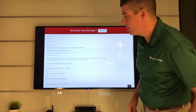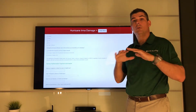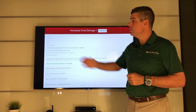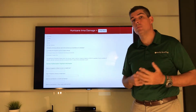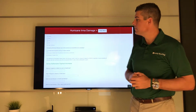Next would be the type of roof that you have. Shingle, tile, metal, or flat are the main systems that we have here in Southwest Florida. Just check the box. If you don't know, leave it blank. It's no problem. We'll find out when we get there. But that also helps us determine the crew that we would send or the project manager that we would dispatch.